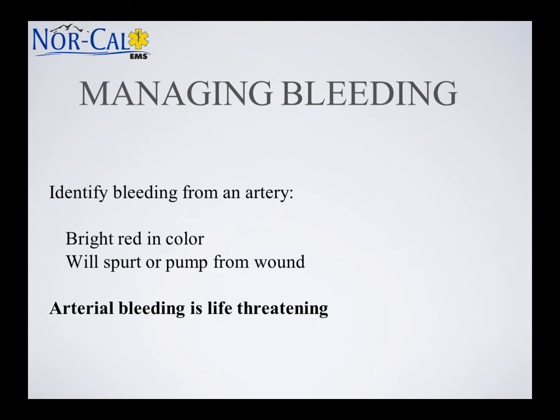In contrast, arterial bleeds carry blood from the heart to the body and have higher pressure. Having higher oxygen content, blood may appear brighter in color and pour or squirt from a wound at a significant rate. Arterial bleeding is life-threatening and requires quick action.